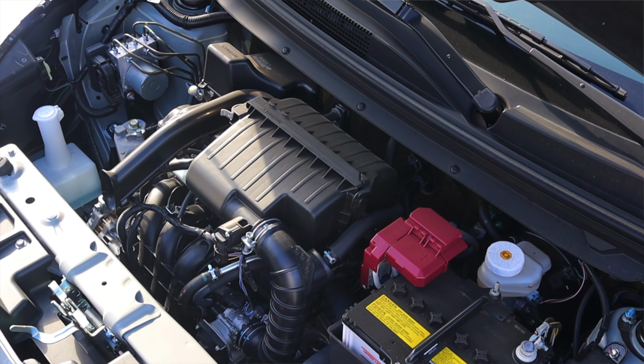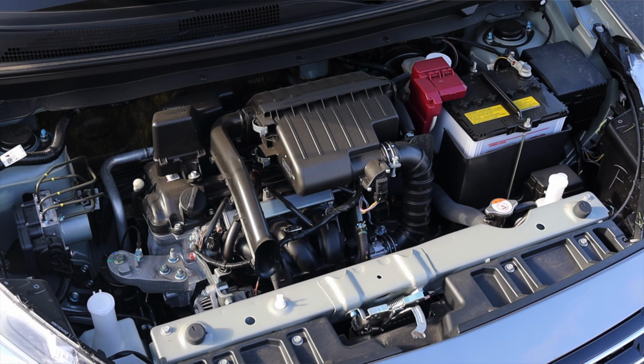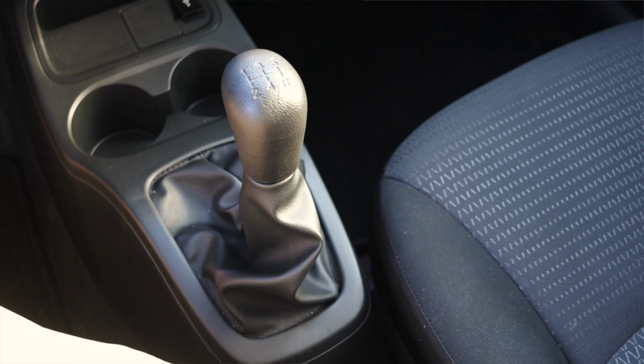Are you gonna go fast in a Mitsubishi Mirage? No, but that's missing the point. It's a solid little sedan, and that's how the engine feels. Like I said, paired to it is the 5-speed manual transmission. The hatchback I drove was also the 5-speed manual, and I've come to like it.